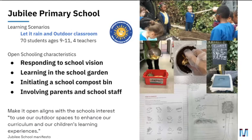Again, Jubilee, we're looking at the idea of an outdoor classroom and around another scenario of Let It Rain, responding to the school vision of learning outdoors, but also involving other people in the school, other staff, and initiating things that will last beyond the project, like the compost bin and the garden, and involving parents.